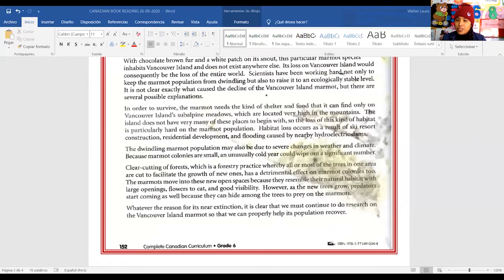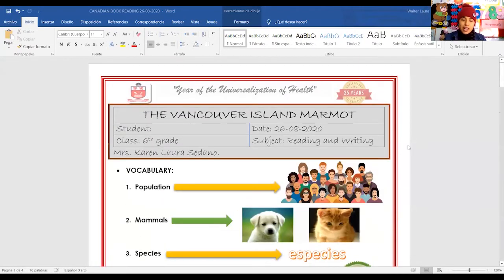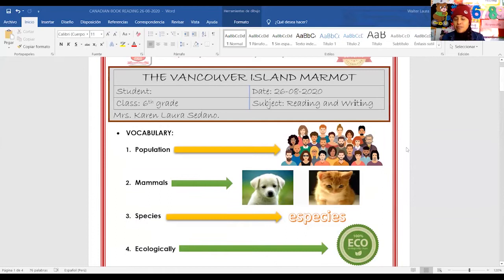Today, we have a new reading. It is called The Vancouver Island Marmot. Okay, so let's read together and let's see what it is about. But before we do our reading, remember that we have the vocabulary. Yes, that's right. Here we have the Vancouver Island Marmot.